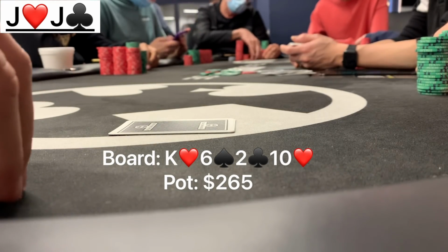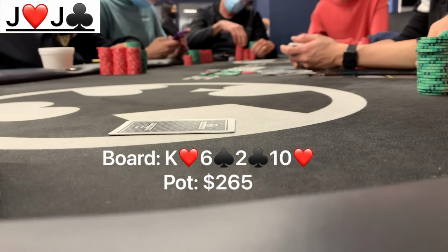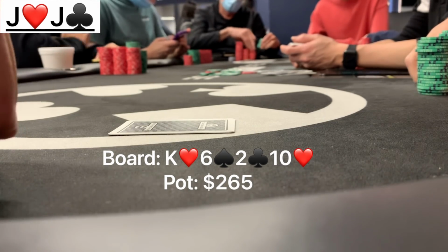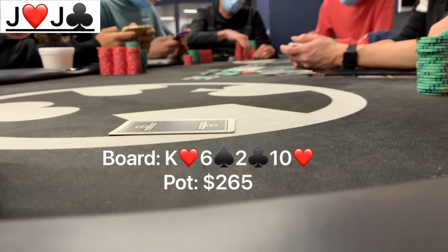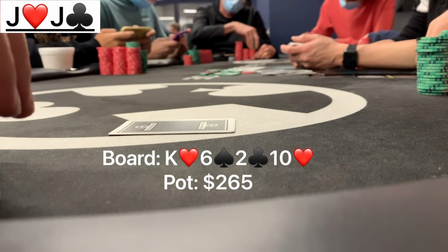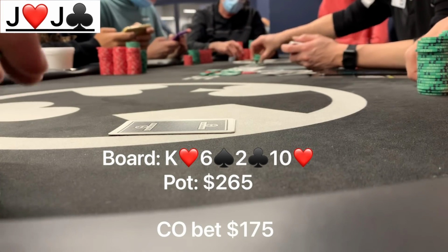We decide to check, put in some pot control here, and also let this guy bluff. From what I've seen from this guy in the short period of time I played with him, he likes to play a lot of hands and he likes to bet a lot. So we put in the check here, looking to probably check call on the turn and possibly check call on the river, depending on the bet size. On the turn, he decides to bet $175.